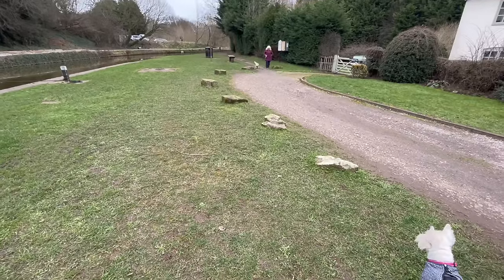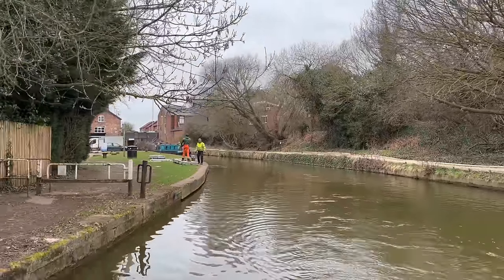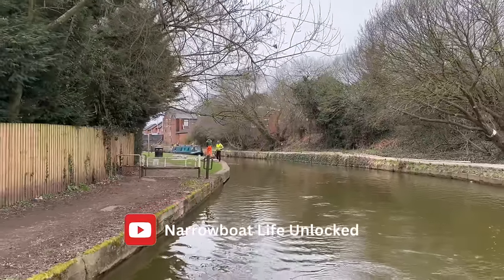I can see another Westie over there. Just left the water point, full up with water, toilets are emptied, got rid of the rubbish, and there's Paul and Anthony just heading out to follow behind us.